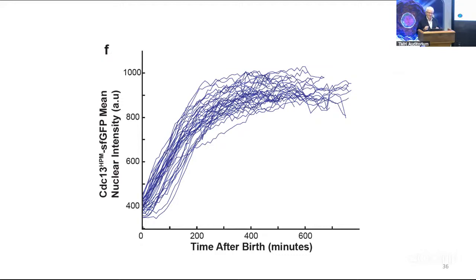So we wondered if it wasn't actually directly to do with relationship with the centrosome, but maybe that HPM mutant could not be exported out of the nucleus. This was a wild guess, which turned out to be true. What we see here is 20-30 cells looking at CDC13 HPM. It goes up through the cycle. It should go down at about 200 minutes, but it doesn't. It remains constant. And it never gets into the cytoplasm.